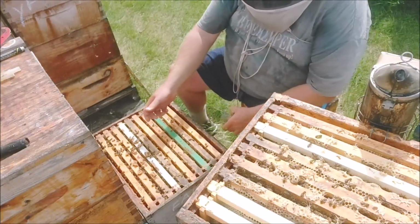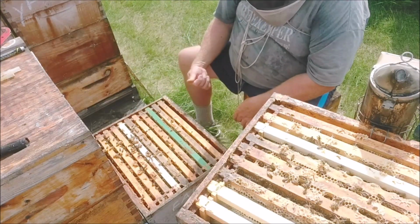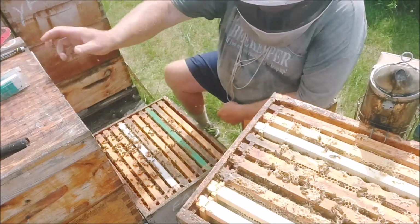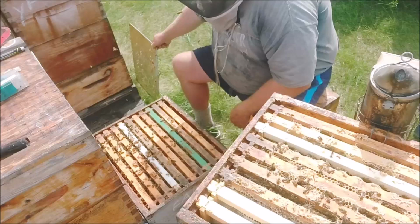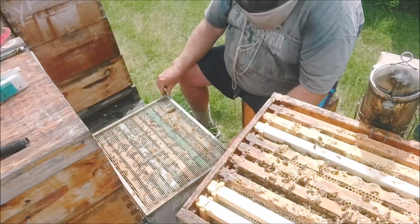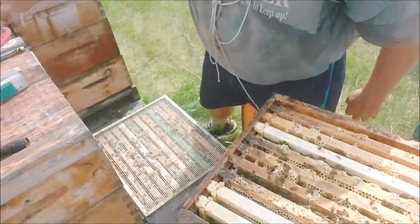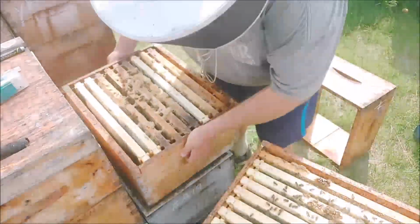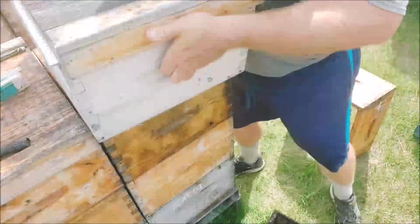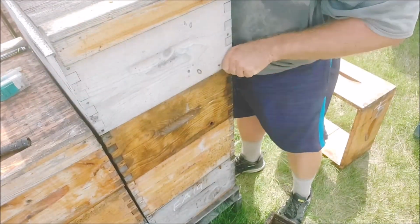I got yellow paint all over my thumb. Oh well. Okay. That's a success. It's nice. I need some good news. Had some difficulties this year. These deeps aren't full. They got some honey, but they're not full by any means.